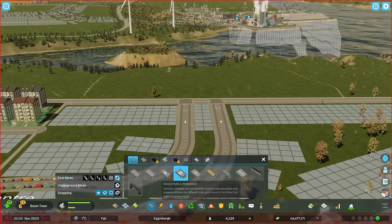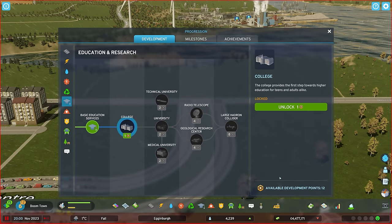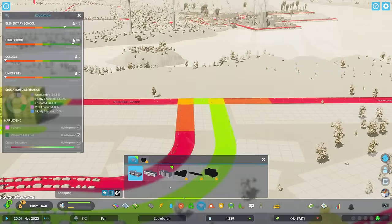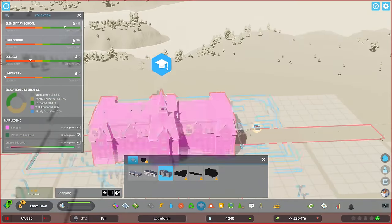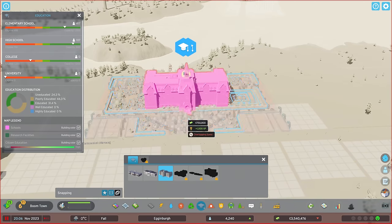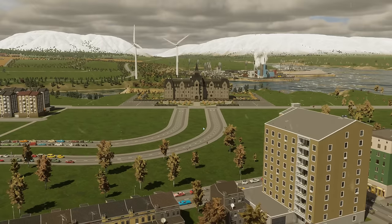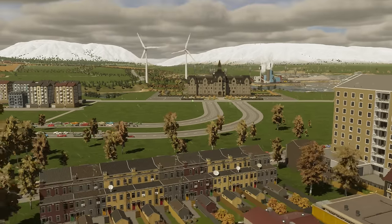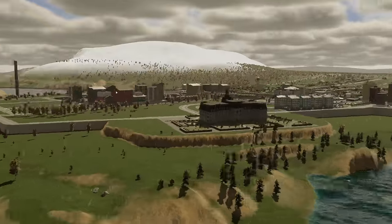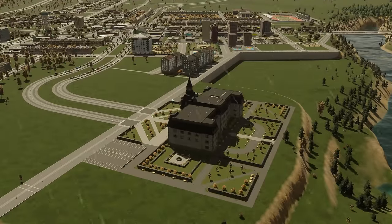Fantastic. Cool. So let's go to our development tree and we'll unlock college as a technology, I guess. And then let's place it here. So I definitely want my college centralized right within the middle of this corporate system here. Which should be quite a satisfying end, I think, for the end of the couplet, and also a really nice feature for the downtown. I think it's going to sit quite nicely there. Yeah, I think we'll enjoy it.